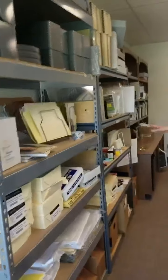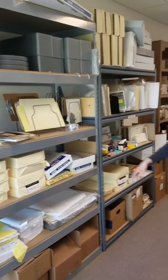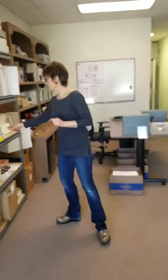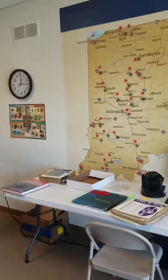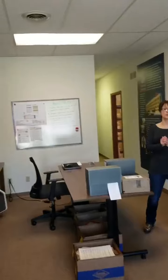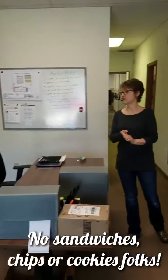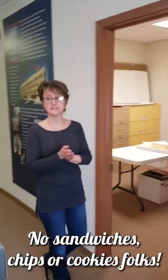We have supply storage. We use a wide variety of supplies, from record boxes to folders, tie-back envelopes, lots of pencils. Most of the work that we do is done in pencil. All of these materials are acid-free to preserve our materials as best we can. We also have a tiny microwave and a refrigerator in this room and a little coffee maker. We keep no food here. We do keep small packets of sugar and tea and coffee, but no food to avoid any insects.